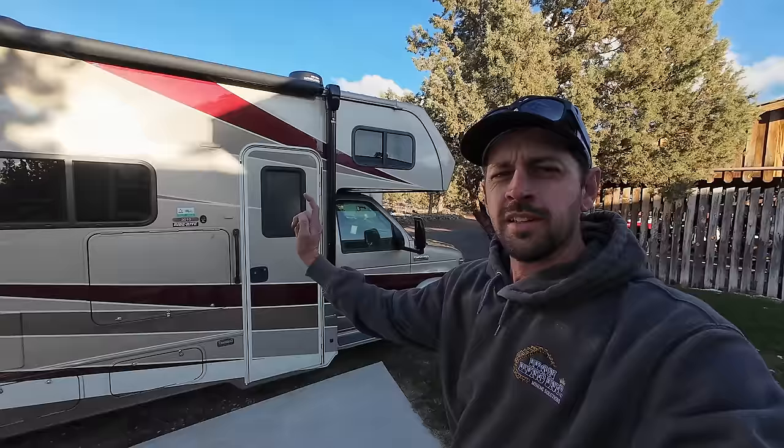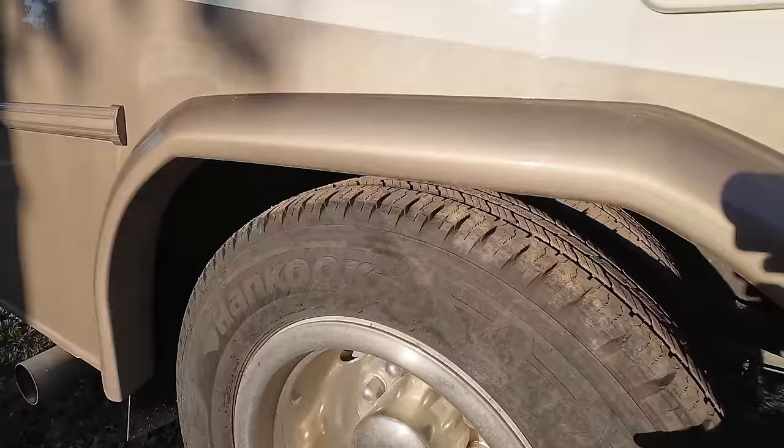So we're on vacation, and as you can see by my pickup at a motel instead of our motorhome at a campground, it's not going according to plan. Because as you can see right here in our motorhome, and yes, I teleported back home, the tires on this thing are rotting apart and the sidewalls are splitting open on it.